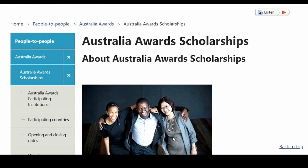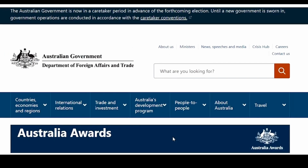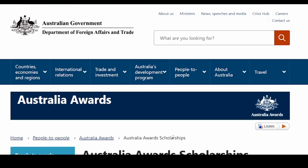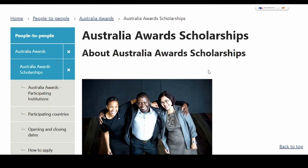We are on the official website of the Australia government. The scholarship, the Australia Award Scholarship, is awarded by the Australia government, and this is their official government website. So today we are going to be looking at this award, where you get everything fully funded, the Australia Award Scholarship.